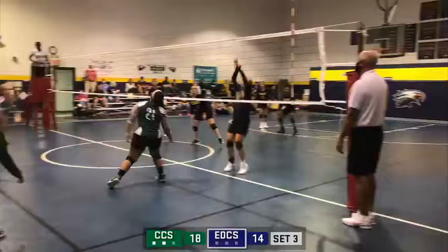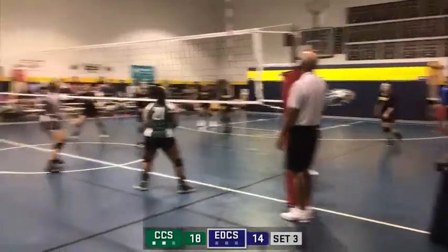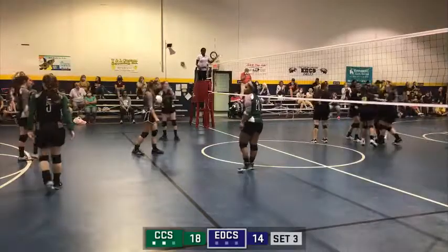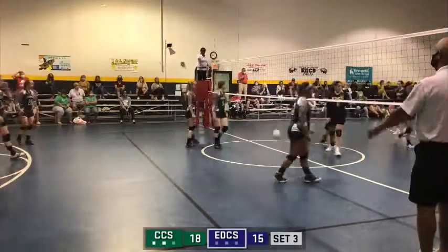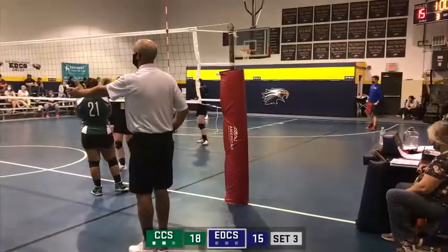Good job by Abby Jenkins. Alicia hitting it over. A lot of tips going on right there. In the net. Oh, great placement by East Dayton. Crawling back into this third set.